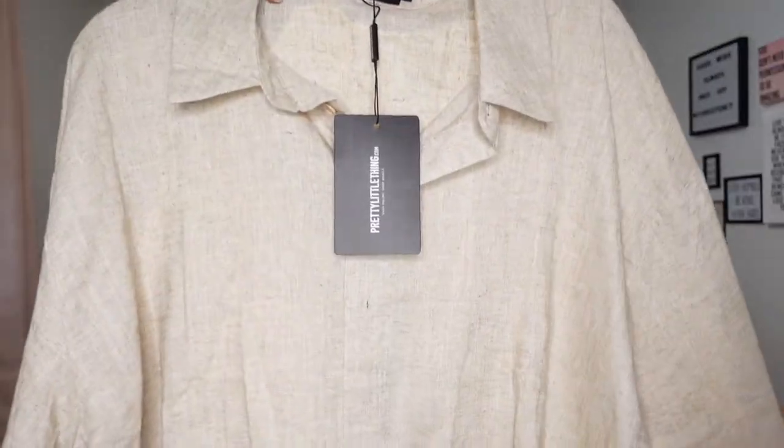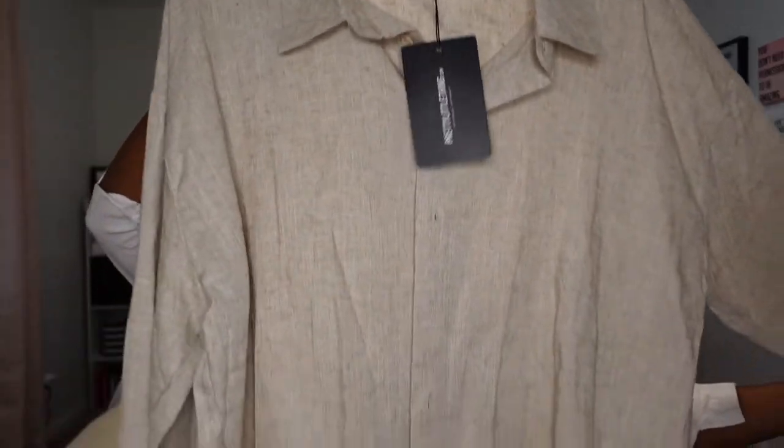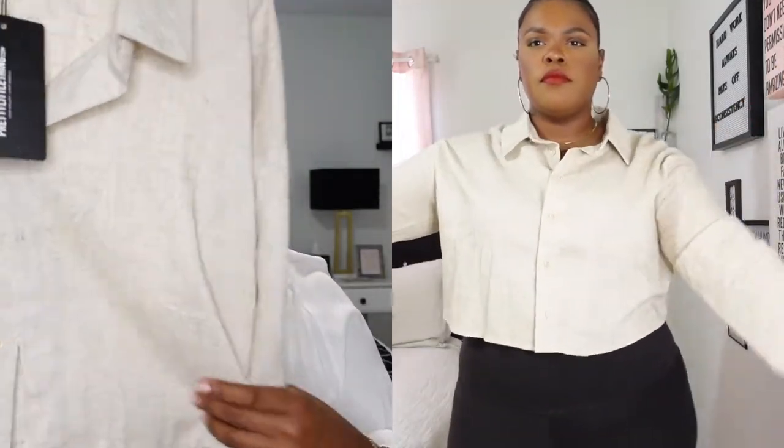So first from PLT, I got this, which is actually one of my favorite purchases. It is just like this linen cropped top. It looks so, I don't know, I just really like it. The linen is very trendy right now. It's very breathable because it is getting hotter and hotter. It's cropped, so it's gonna give you a little bit of shape. The material is nice. And I did grab this in an extra large.